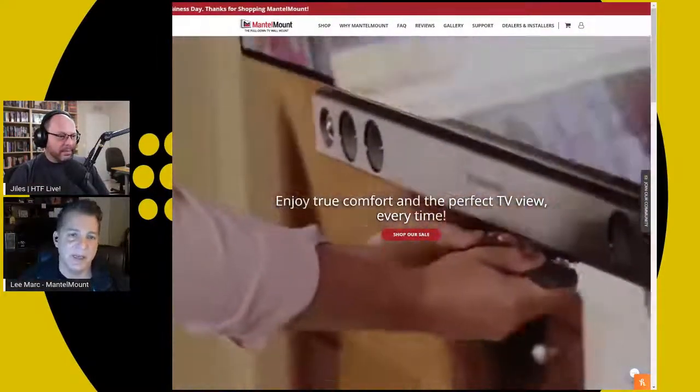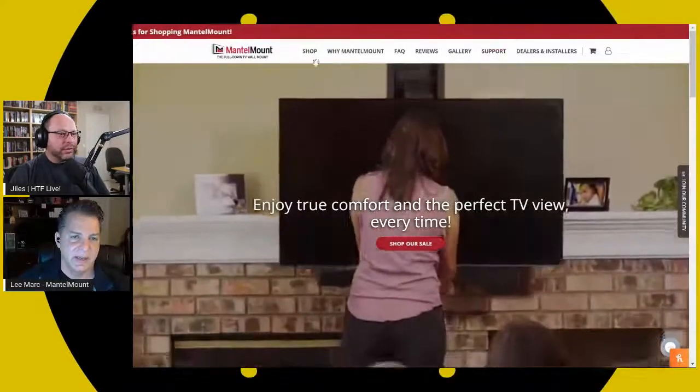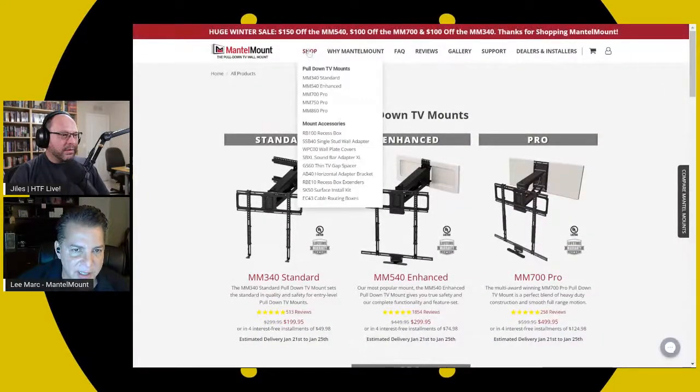So if you click on shop on that thing that you've got on your screen, sure. Let me check shop, and then there is something where it says recess box right in that shop.